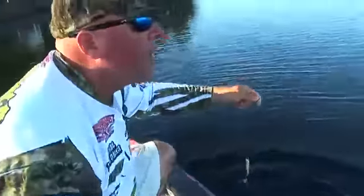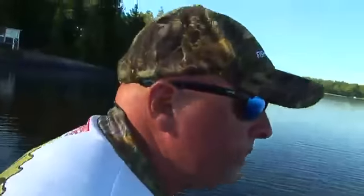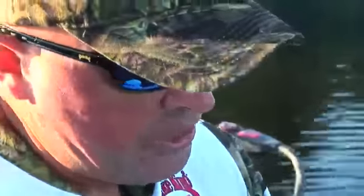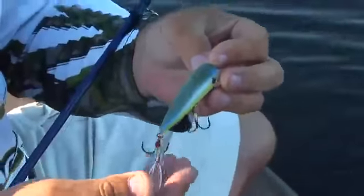We're here for fun, man, right? Yeah. Let's get him up. That's a decent fish. And he pops off. That's okay. But you know what? We found him, hooked him, caught him, boated him. Catch and release. The sexy shad, I've got a few of them in my boat.